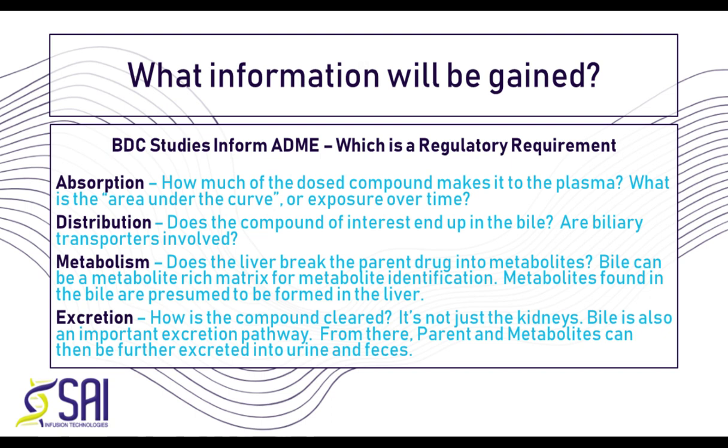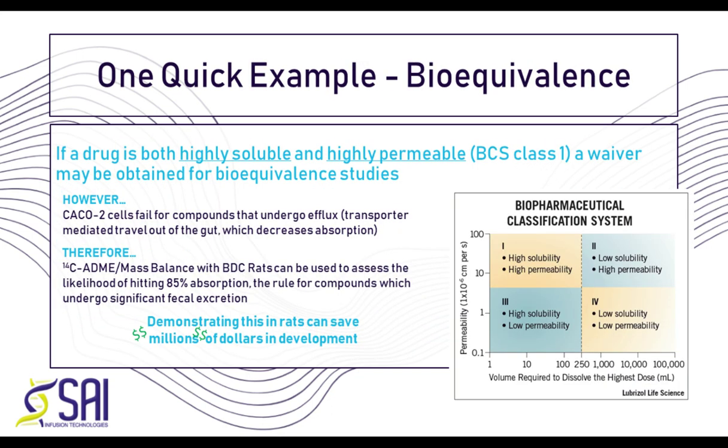Hepatic metabolism is an important determinant of drug clearance and bioavailability. And as we know, rats are frequently the first species used to characterize drug clearance and bioavailability. And because rats lack gallbladders, they are ideal models for examining biliary drug disposition.